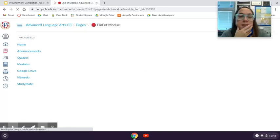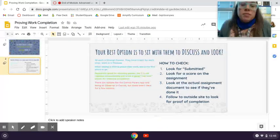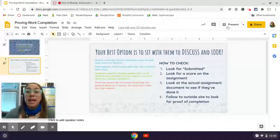And this is telling me that she is at the end of the module, and that's all the assignments for that class. So we've gone through language arts and checked that she's done her work for today in language arts. We would need to repeat these steps for the other classes. Keep in mind, though, that sometimes there might only be 1 or 2 tasks per day, so it actually wouldn't take you too long to go through every single class and have them prove their work.